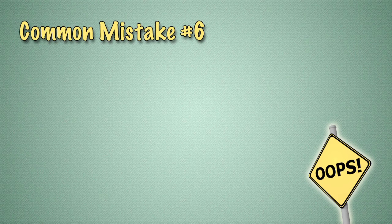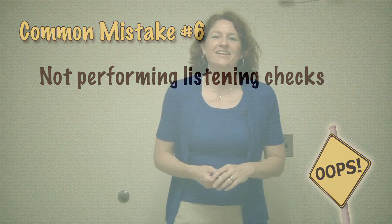Common mistake number 6, not performing listening checks. It may be tempting when you're rushed or when you're just moving from one screening room to another or from one school to another in the same day to skip the listening check. I would strongly recommend that you not do this. Audiometers are put into the back of cars, they're put into storage facilities, and they are only calibrated once a year. So it is very important to check your equipment every time it's turned on and off, every time it's plugged in and out of the wall. So if you move between rooms, do the listening check again. And it's not a very time-consuming thing to do either.